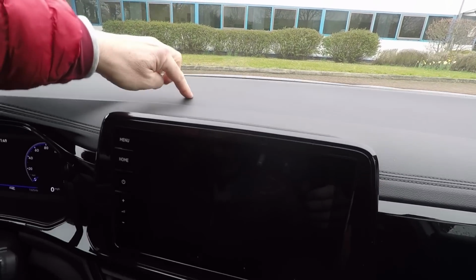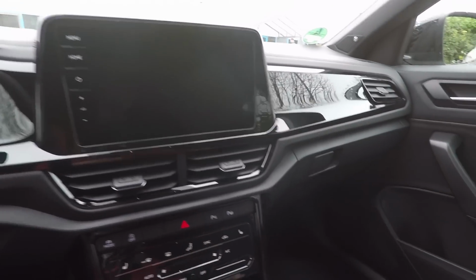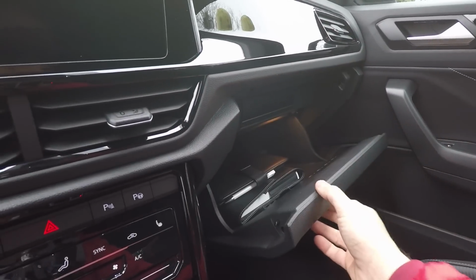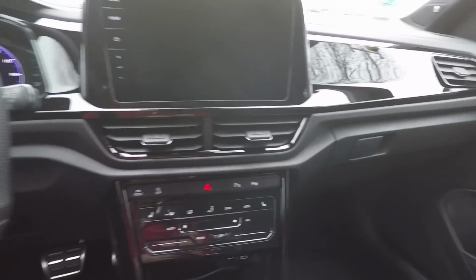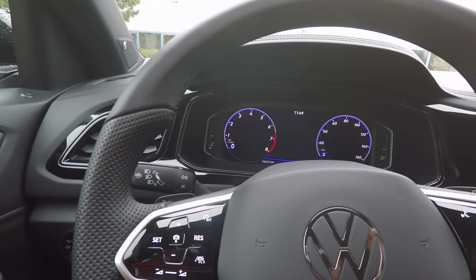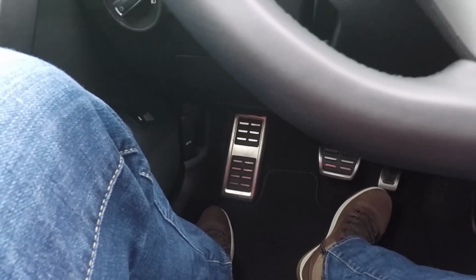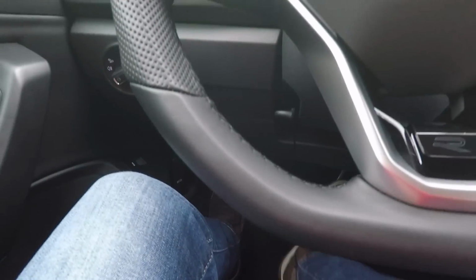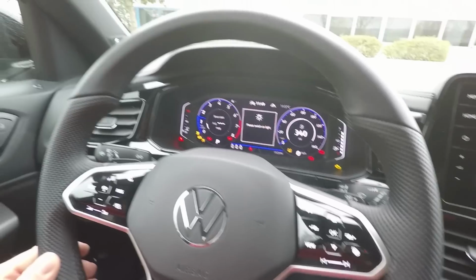Yeah, and even back here it's soft touch as well. Some cars go a bit harder as they go further back on the dash, but that's really nice. Piano black looks good. The glove box still looks a bit Skoda, but I think overall it's much nicer in here. We've got the larger digital cockpit in this car. Being a left-hand drive car, you get this lovely chrome dead pedal, which we don't get in the UK. I'll just start it up. It's got keyless go.